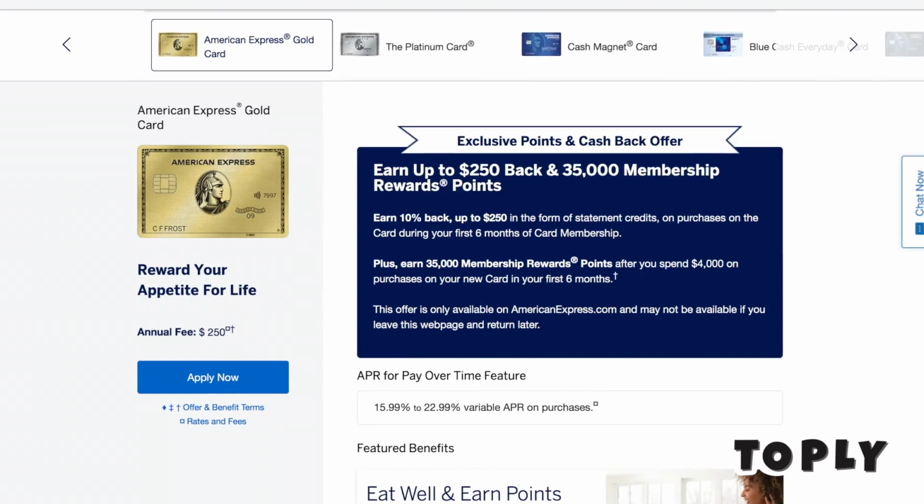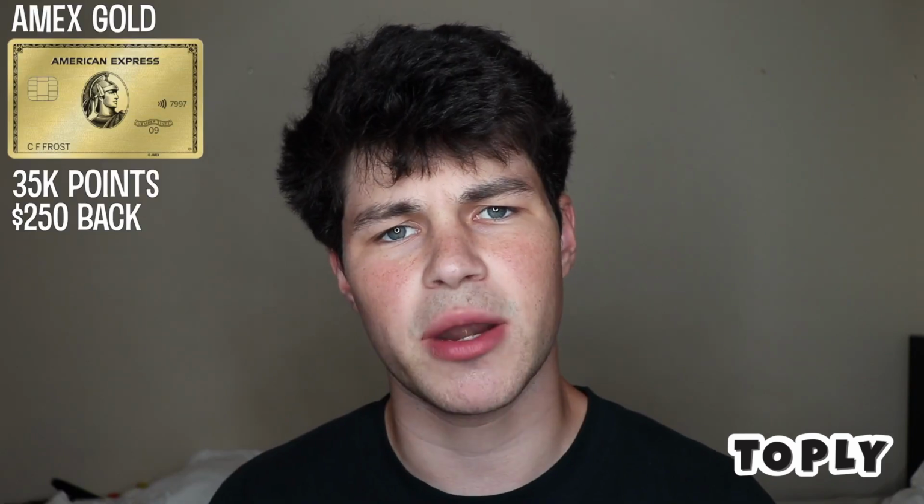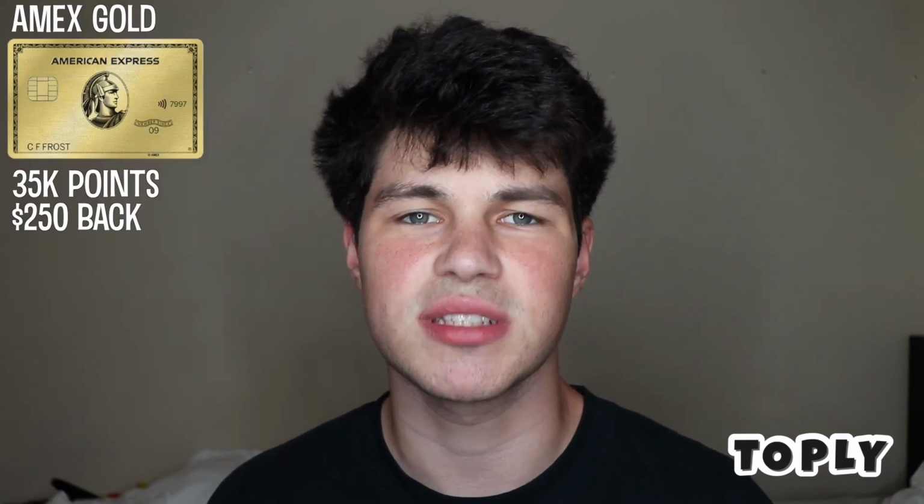So one of the first benefits that you get for signing on with this card is that you get $250 cash back and 35,000 membership points if you spend around $4,000 in the first 6 months of having the card.